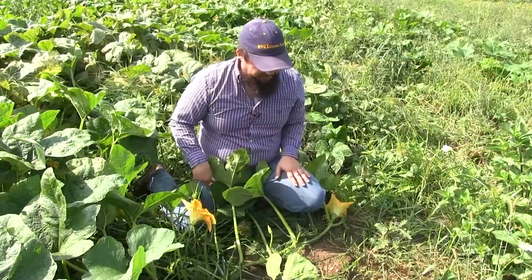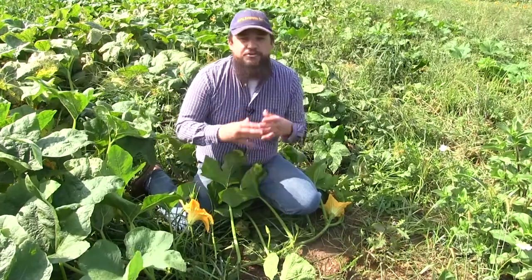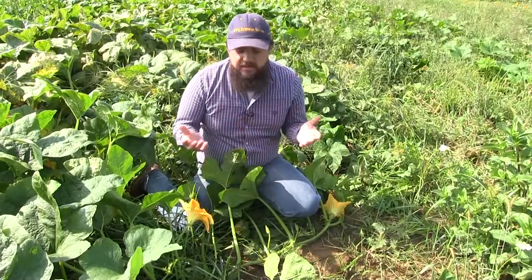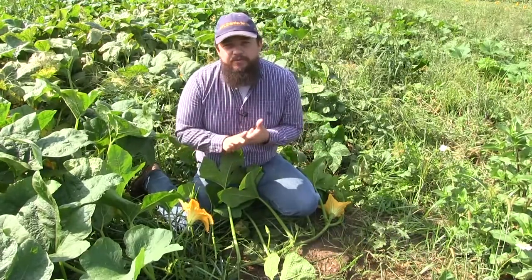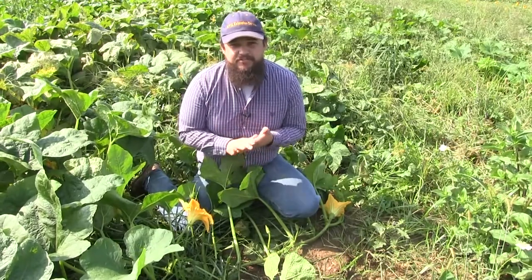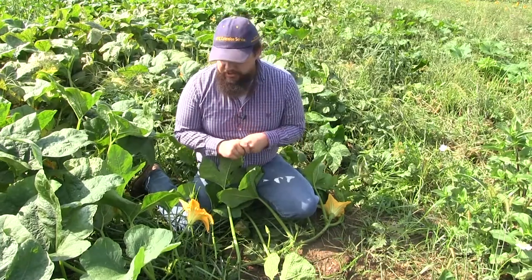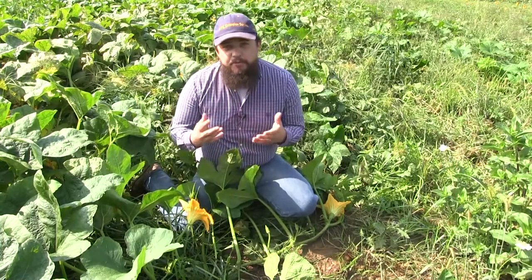All right, folks, every year we get quite a few questions into the office about my cucumbers or my pumpkins, my squash, they're not flowering, they're not producing fruit. With any of the cucurbits, they actually have two separate flowers. They have male flowers and female flowers. The male flowers are only good for a couple hours each day. They'll put up a new flower.